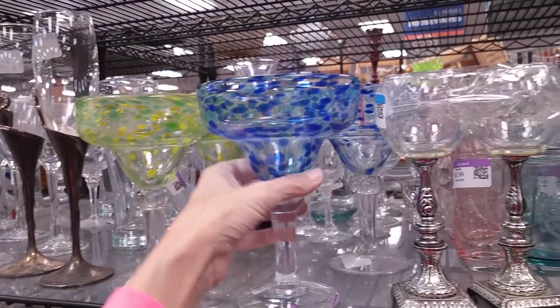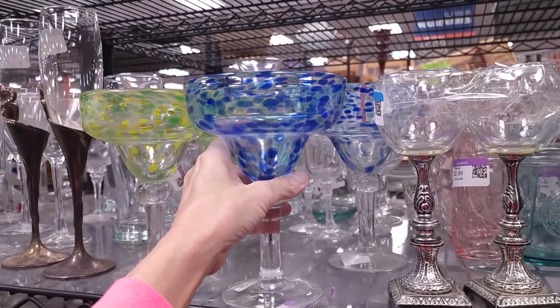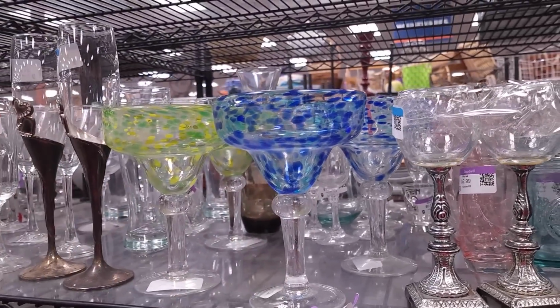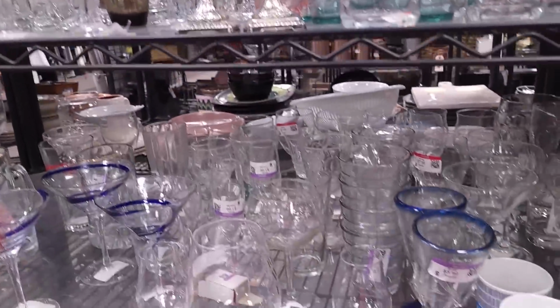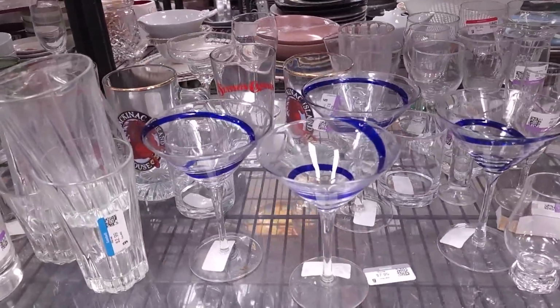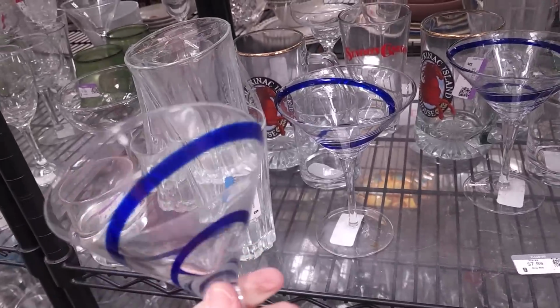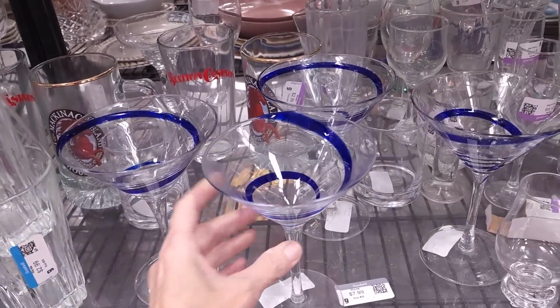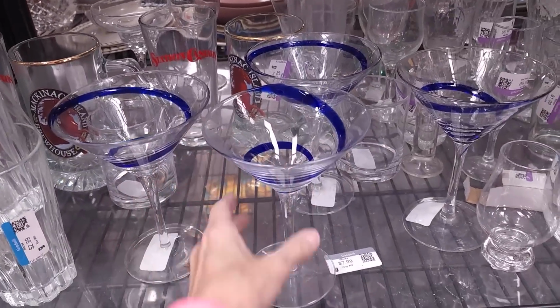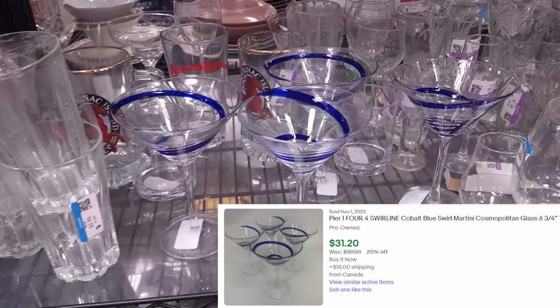They are $3 each. They're not worth a ton of money. They're just cool. I'm going to leave those at $3 each. If they're still here in a couple of weeks, I may pick those up. Same with these. I believe these are Pier 1, the swirls, and they do sell well. But I'm gonna leave those at $3 a piece too.